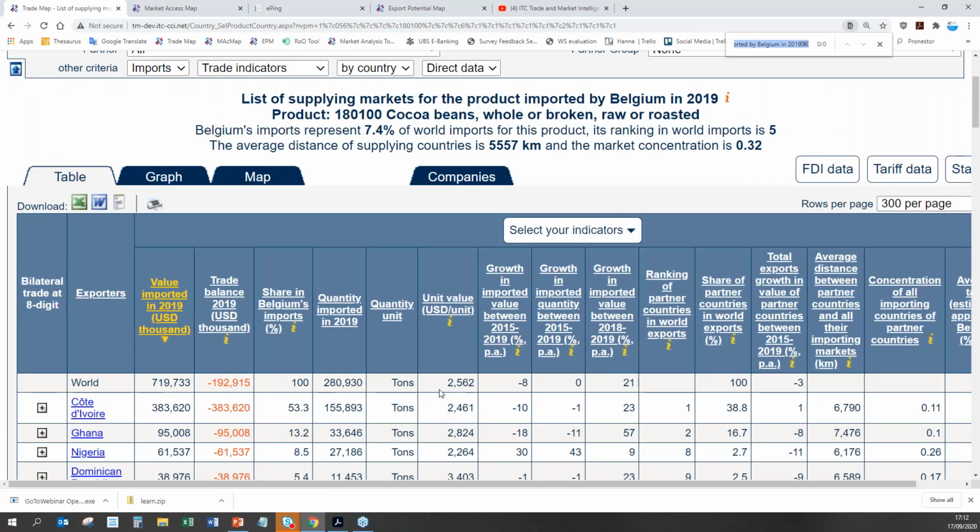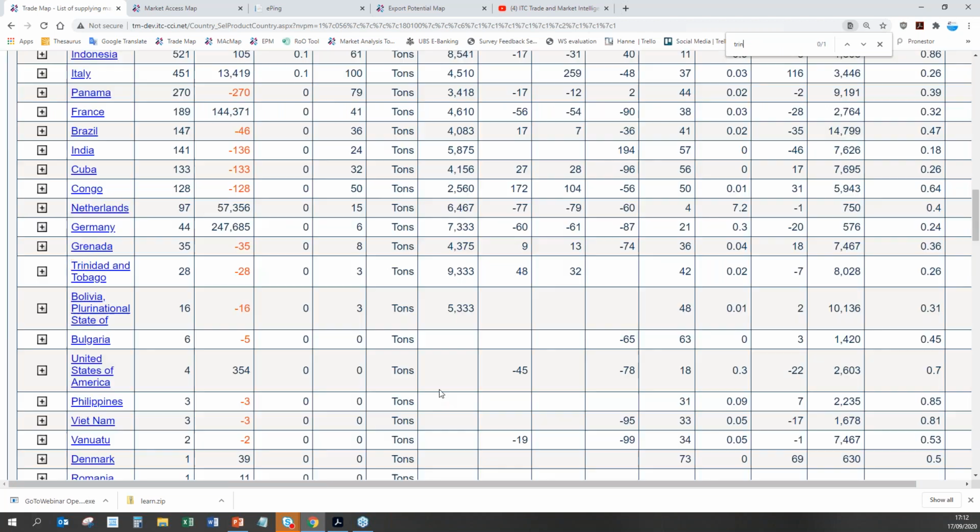I want to find my country. Finally, I can see my country's name. I see Trinidad and Tobago right here, and I see that it is 28, which actually means $28,000. So that means in 2019, Belgium imported $28,000 worth of cocoa beans from Trinidad and Tobago, which translates to 3 tons in total.